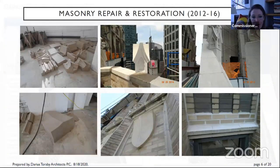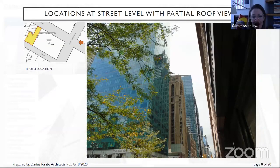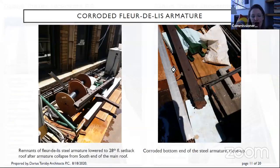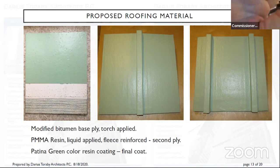I'm wondering if Michael Devonshire or someone else can respond to that point about the copper being sort of, in a sense, less appropriate or less stable in a tall situation, and there is the effect of wind factors and other things. I don't think I really understand that.